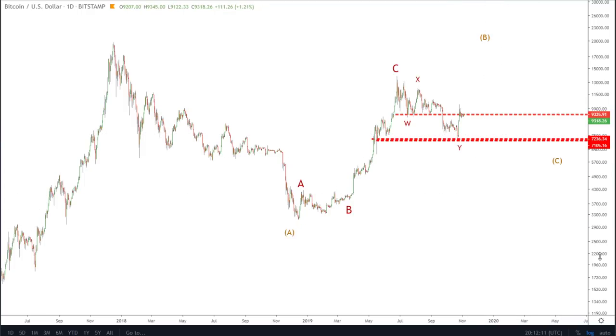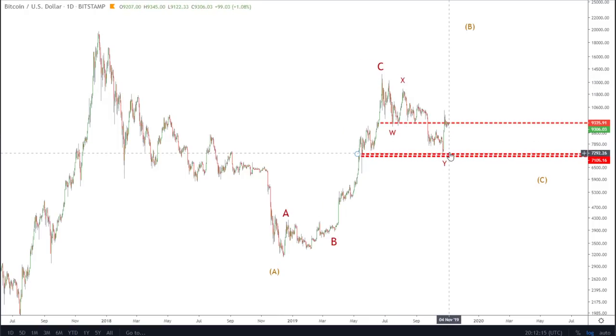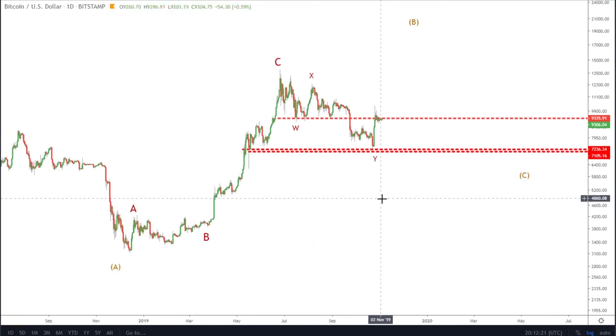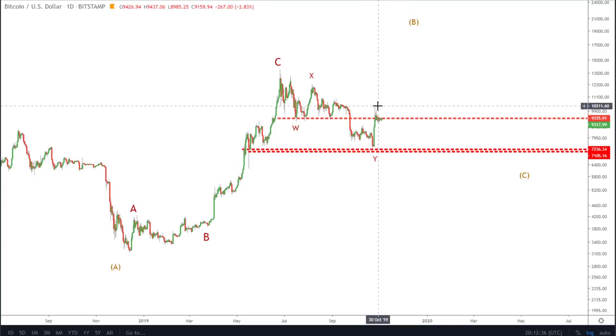And the reason that I kind of swayed my analysis to that completion of this correction, well, first of all, let me just explain what I was looking at prior to that in my last video, just to summarize. So I was basically saying that this was a W, an X, a Y down to here. And then I was looking at the price action from here as being an expanded flat. That's an A, B, C, okay, to complete a second X wave. And then we'd see another wave down.